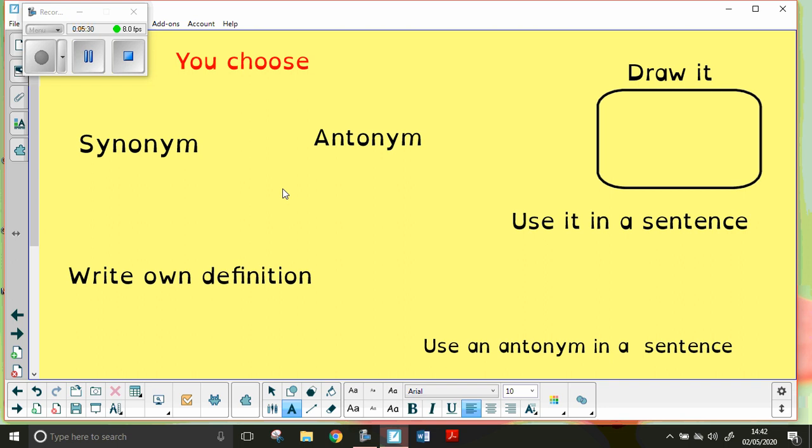And you're doing fantastically well with this. We're so impressed. All three of us, all Year 4 teachers, are really impressed with how you're using these words and pushing yourself to build that language up. Your word power is just going through the roof at the moment.